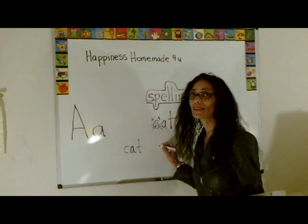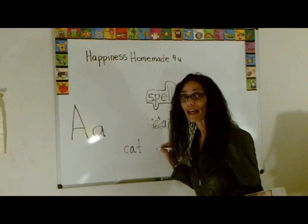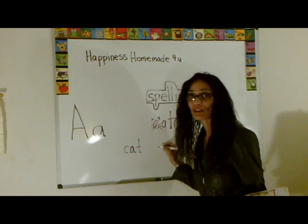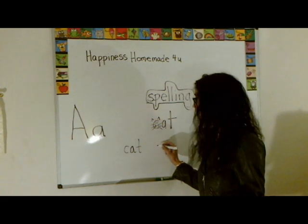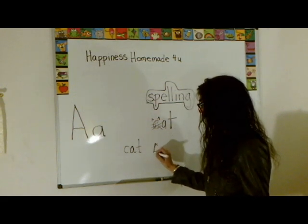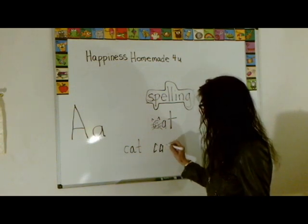Okay, when Prince's album Purple Rain came out, I studied the cover of that album to figure out and create a font for every letter of the alphabet based on how Purple Rain was written. So cat would be something like this. A, T.